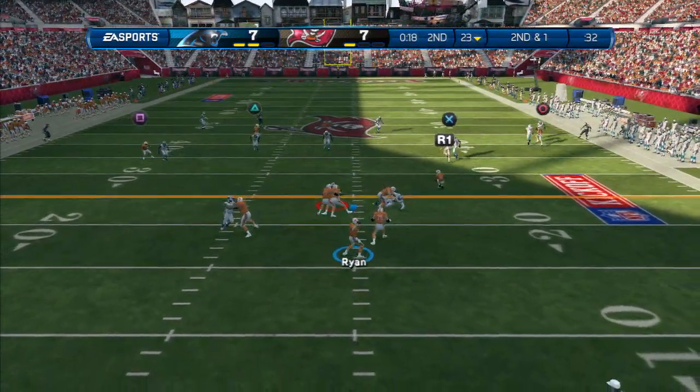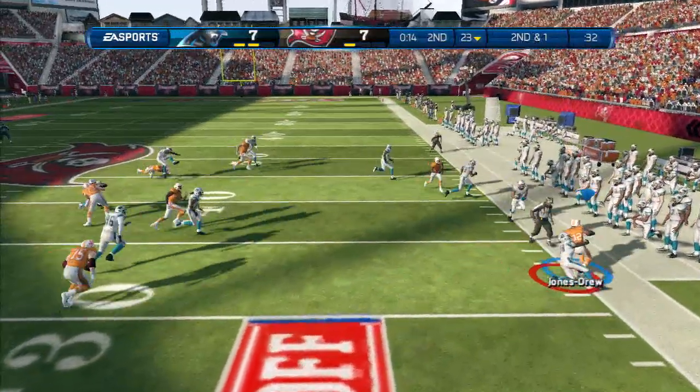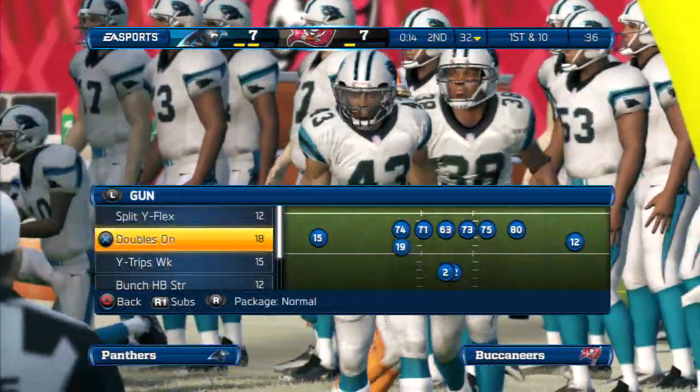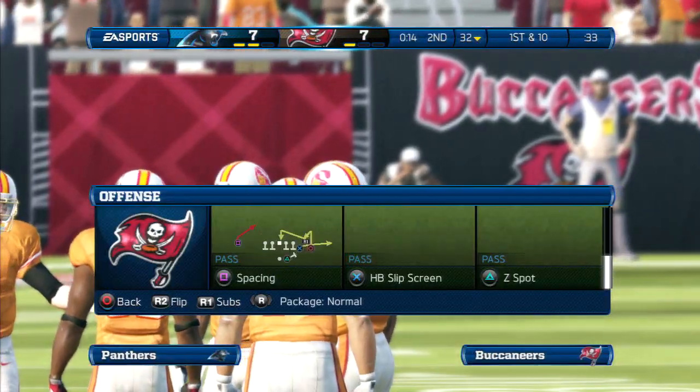Second and short. The quarterback throws to the right. That catch gives them a first down. And he's taken out of bounds. I think the best thing to say about that play, it just gained a few yards, so that's what you do. All plays don't score. Sometimes you just want to pick up a couple yards.